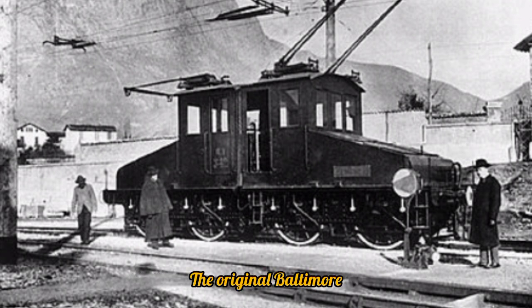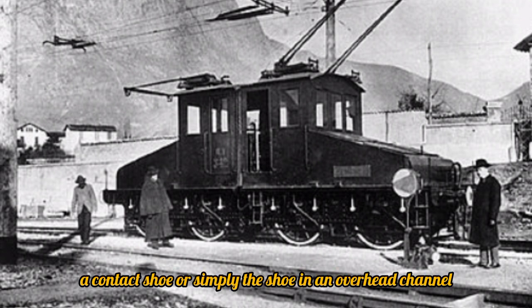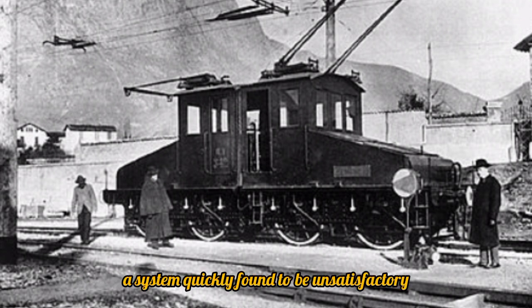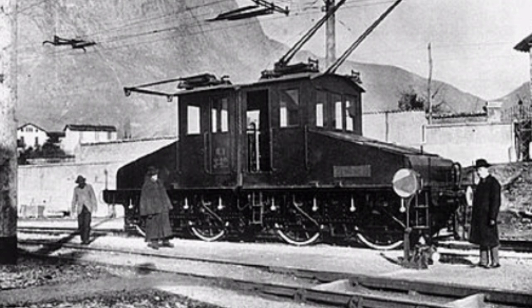The original Baltimore and Ohio Railroad electrification used a sliding pickup, a contact shoe, or simply the shoe in an overhead channel, a system quickly found to be unsatisfactory. It was replaced by a third rail, in which a pickup rides underneath or on top of a smaller rail parallel to the main track, above ground level. There are multiple pickups on both sides of the locomotive in order to accommodate the breaks in the third rail required by track work. This system is preferred in subways because of the close clearances it affords.